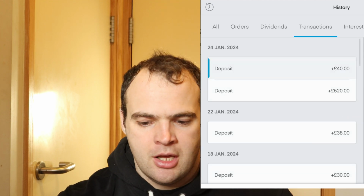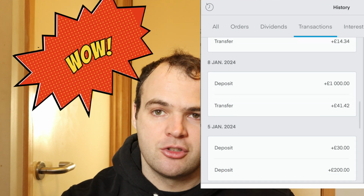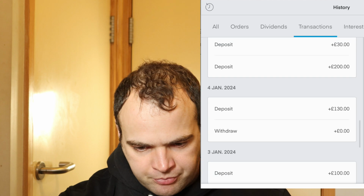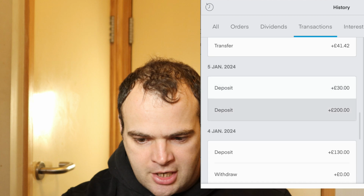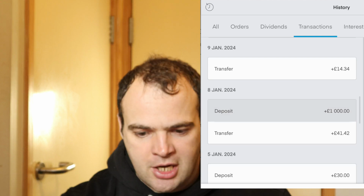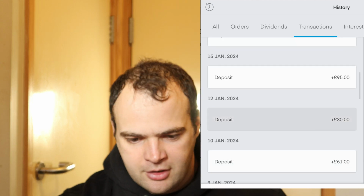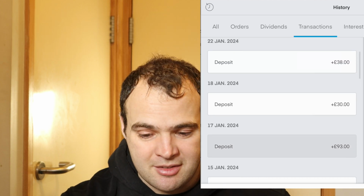This month alone, I think I've invested, I'd say over £2,000 already. As you can see here, the 3rd of Jan, £100. 4th of Jan, £130. 5th of Jan, £200 and then £30. 8th of Jan, £1,000. 9th of Jan, £14. 10th of Jan, £61. 12th, £30. The 15th, £95. 17th, £93.